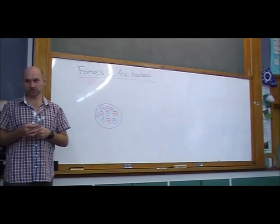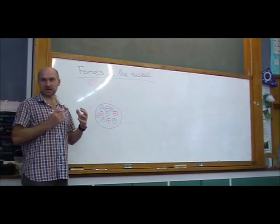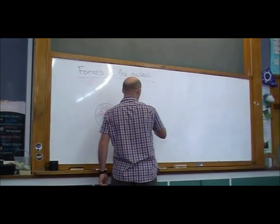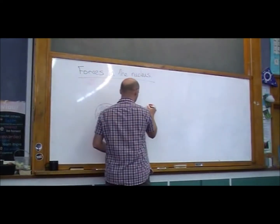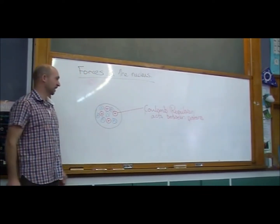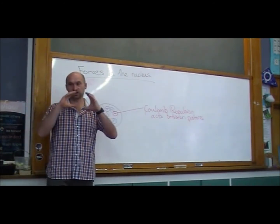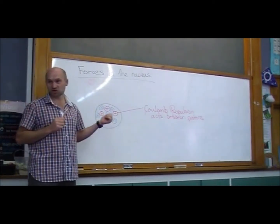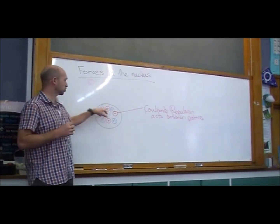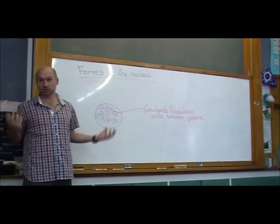We've got these protons inside the nucleus. And what we know from a long time ago is that they have a repulsive force between them, and we call it the Coulomb repulsion. So Coulomb repulsion acts between the protons, and because we've got these protons in a really, really small volume, that's made the size of that force absolutely enormous. So we've got this huge force acting, trying to push these protons apart. But what we know is that they don't burst apart.